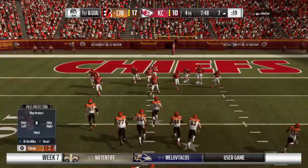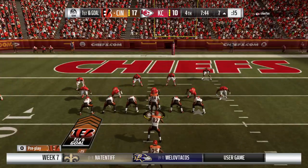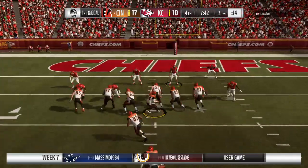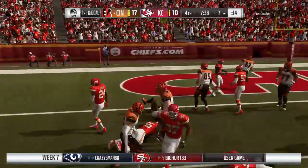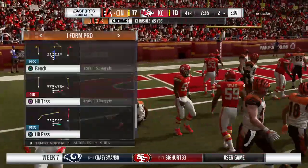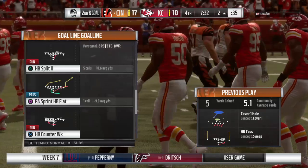So 1st and goal, 6 points here would go a long way toward wrapping this one up. Now a toss play to Bernard, and he's able to push his way forward here for a good little gain. 5 yards, a good run there, and now 2nd and goal.